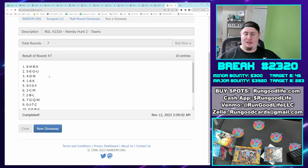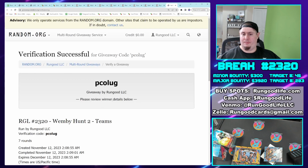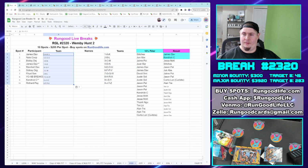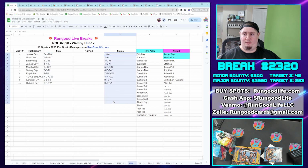1, 2, 3, 4, 5, 6, and 7. 8 is going to be on the top, 6 on the bottom. I don't know why, but I just have a feeling we're going to see Wemby in the best again.